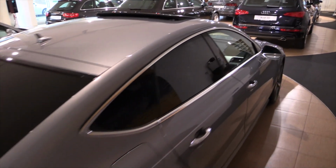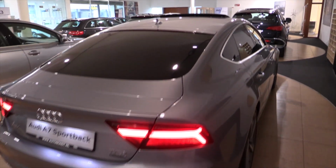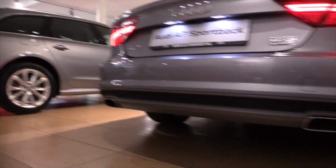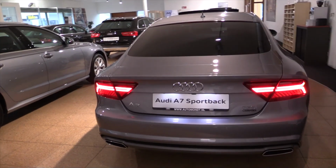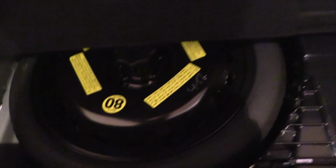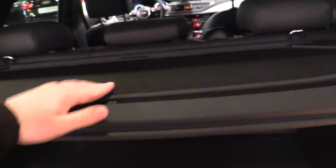Sunroof at the top, tinted rear windows, LED taillights, dual exhaust in the back with the S-Line diffuser and the rear view camera, automatic trunk, LED illumination at the license plate, storage compartments at the sides. Spare tire, folding rear seats, sunshade.